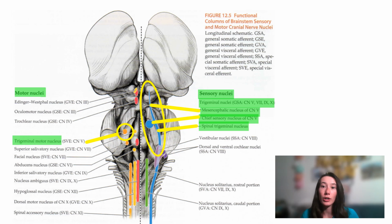As you can see, the trigeminal motor nucleus is more localized into one area versus there being several sensory nuclei that actually cover quite a large stretch of area. The trigeminal sensory nuclear complex consists of 3 nuclei: the mesencephalic, chief sensory, and spinal trigeminal nuclei.